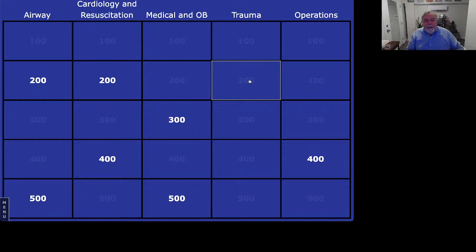All right, as we go back, we have some cleanup here. You guys are doing awesome. All right, let's start cleaning up. I'm going to do some left to right.